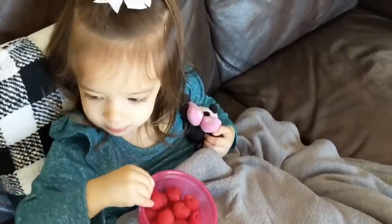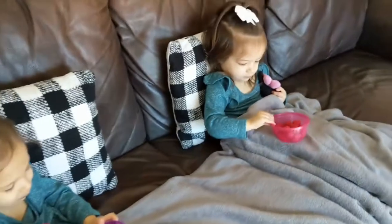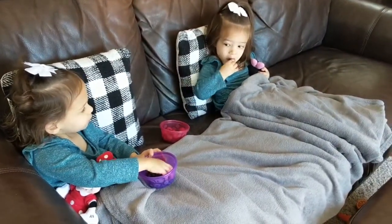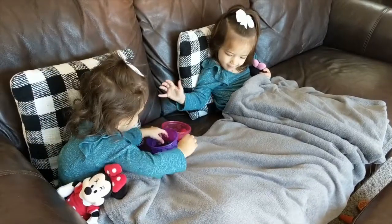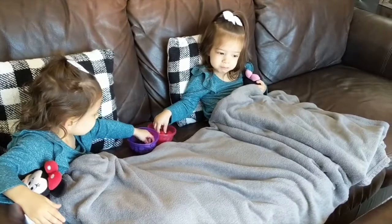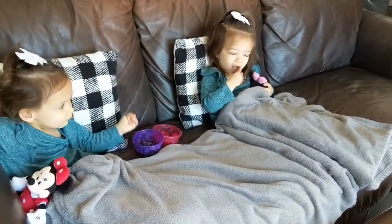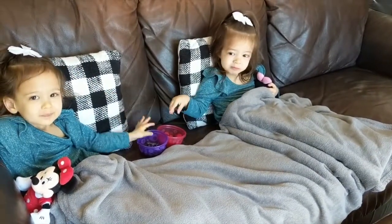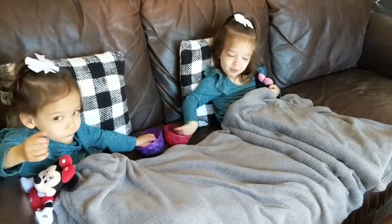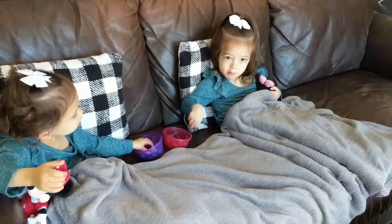Now it's 11 o'clock and it's time for the girls to watch Sesame Street. They usually only watch one show or about 30 minutes of TV a day, and it's for Sesame Street. The girls love it and they know that it's time to watch, well, they call it Elmo. And this is usually when they have a snack. Today they're having blueberries and raspberries.